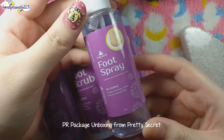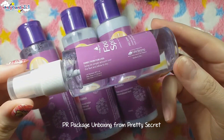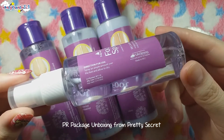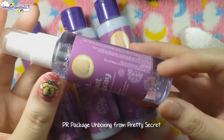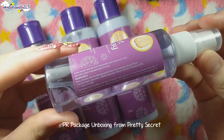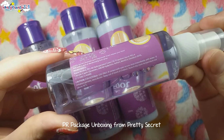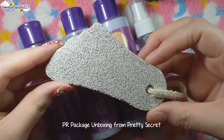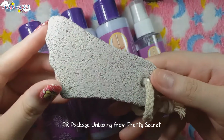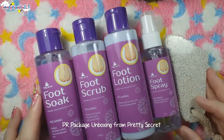Then this is their foot spray. This relaxes and softens tired and abused feet. This is in a 60 ml spray bottle. And the last item from this set is a Pumice Stone. Now let's proceed with the next product.